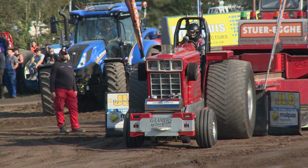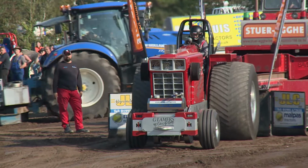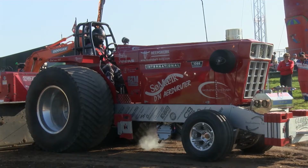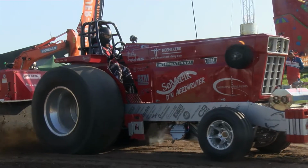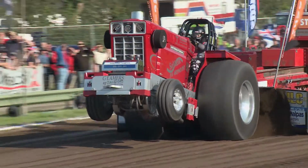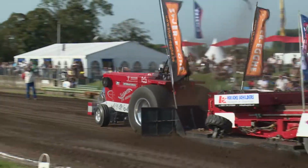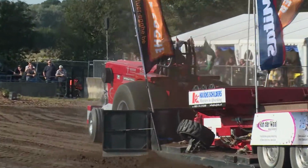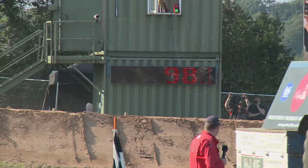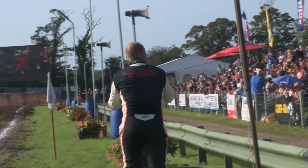No pressure then. Inka taking her time to get settled before all hell breaks loose. Well, bit of a tentative start there. Building up the revs, the wheel speed. Looks pretty good. The front end is perfectly balanced. Oh, this is looking like a storming run. Do you know what? I think she may have done it. The teams wait for the measuring tower. They're looking, and 98.36. She takes the win.